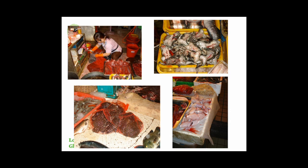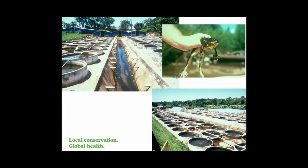Sometimes they skin them, which is actually probably better because then you remove all the keratin and you remove the pathogen. But sometimes they just bag them up and ship them over and then you get a fresher frog. So what a great way for a pathogen to spread.